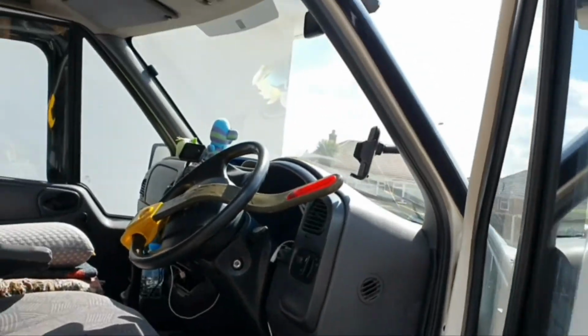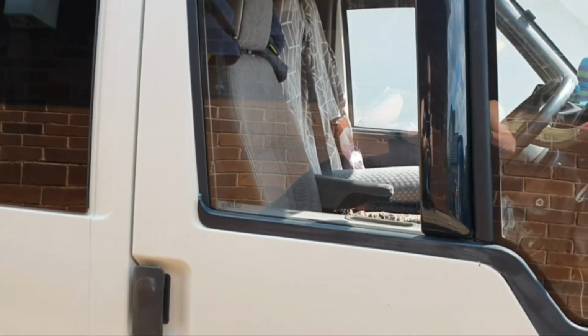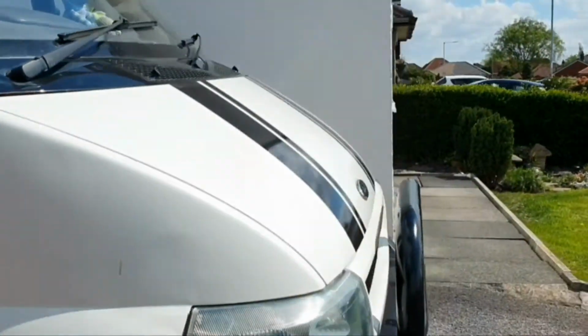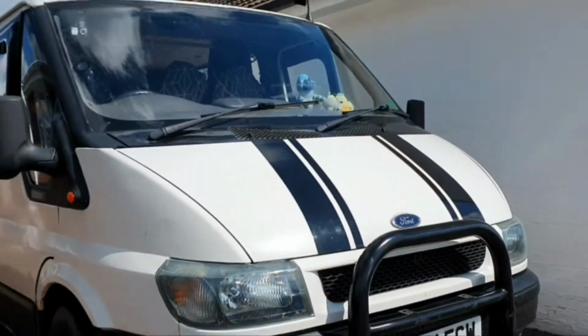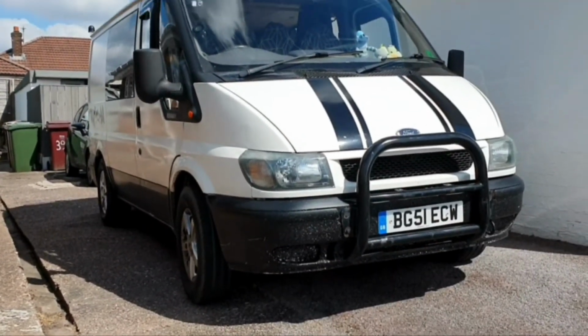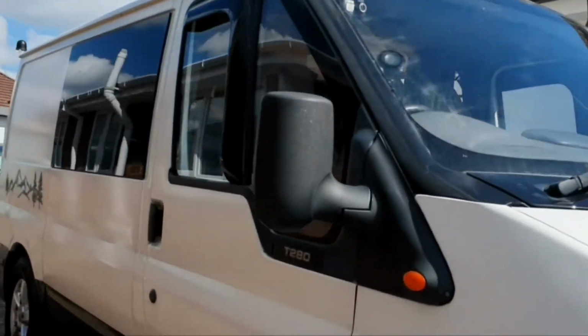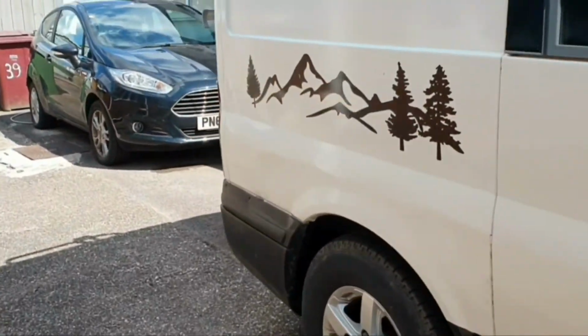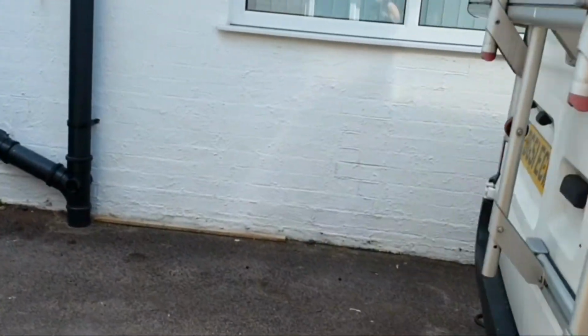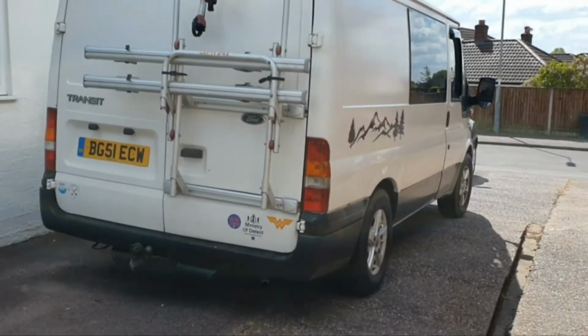Right, that's the inside of Betty done. Just need to give her a good wash. Oh, and drain the water tank as well, which I'll do in a second. Let's just have a look at Betty though. Look at her, she just looks fit. Betty, doing the do. Not bad for a 21-year-old bird. It's not closed down yet. So yeah, she'd have loved it.